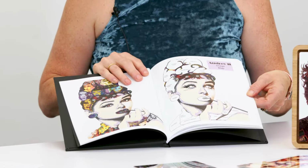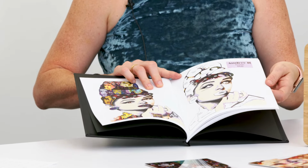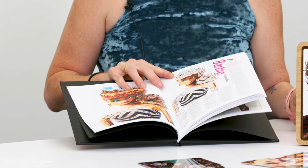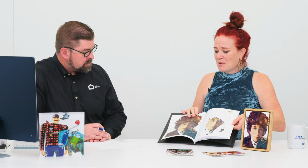Super simple to create. I had all these image files, so I was able to just bring them in and drop them into the ordering system. I was able to play around with layouts. This is the layout that I thought best showcased the pieces. Alphabetical order, all of my icons in one book. There's Bob again.